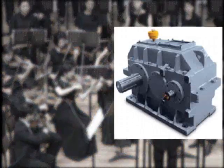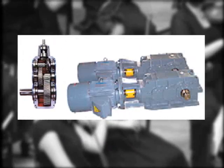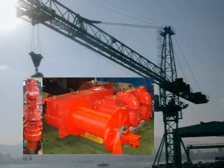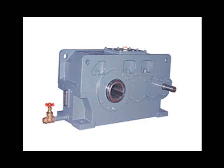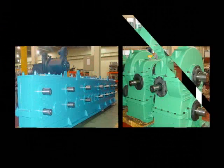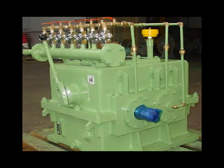Haisung also manufactures various types of reducers using helical, worm and bevel helical gears for the application of show stage equipment at theaters, art and cultural centers, and public performance halls. Helical reducers are used in tower crane hoists at construction sites. Helical worm and planetary reducers are used in parking facilities. Haisung also produces reducers for tube mill line and other industrial applications and change gear boxes according to the requirements of the client.